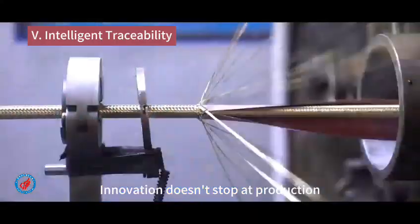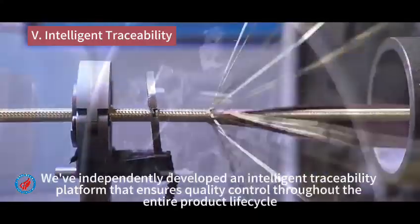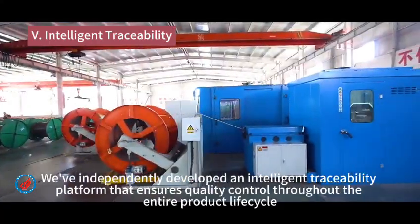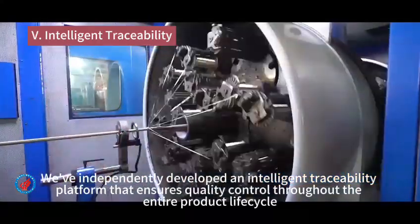Eventually, intelligent traceability. Innovation doesn't stop at production. We've independently developed an intelligent traceability platform that ensures quality control throughout the entire product life cycle.